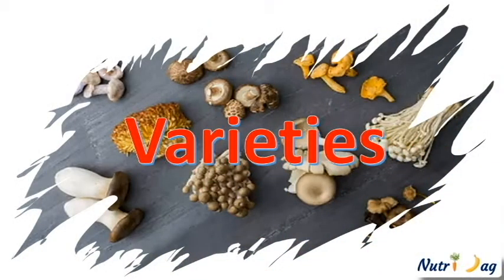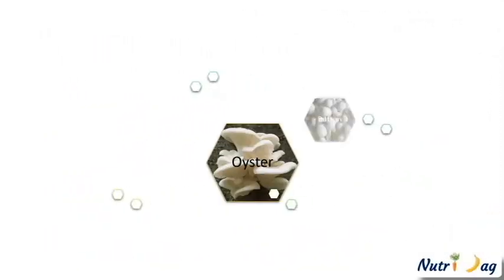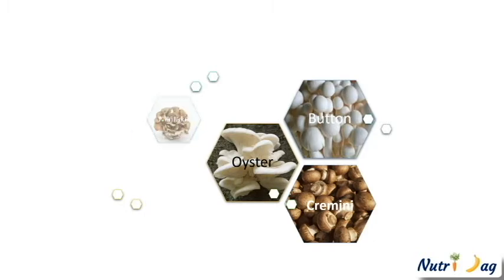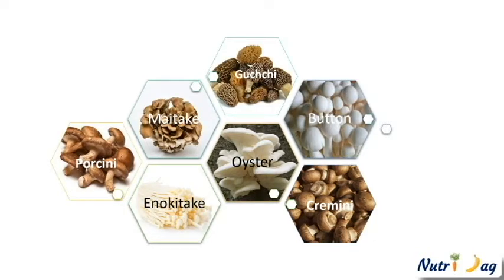There are countless varieties, some commonly found at groceries and some that can only be found through foraging in the woods. The most commonly cultivated mushroom varieties are oyster mushroom, button mushroom, cremini mushroom, maitake mushroom, enoki mushroom, porcini mushroom, and morel mushroom. Let us see each in detail, what exactly they are and how they are consumed.